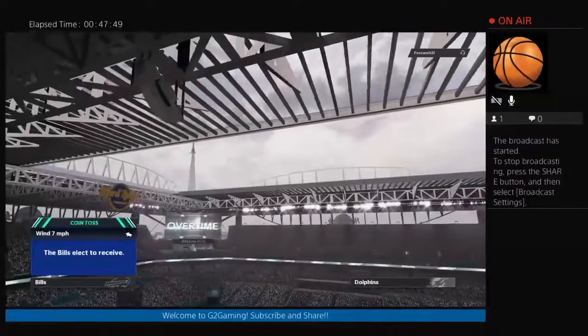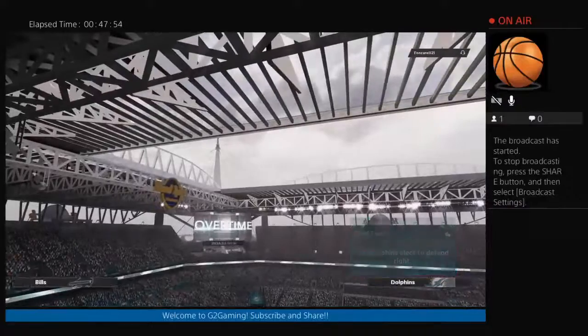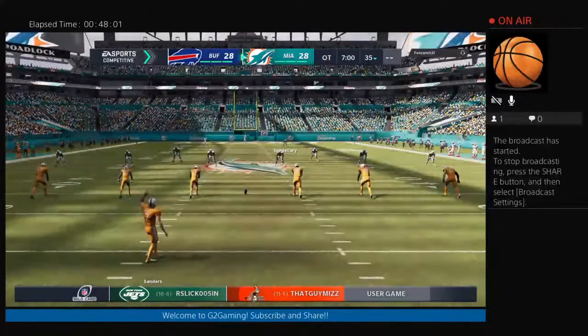If a defense scores, let's say the receiving team gets the ball, doesn't score, or they throw a pick six or fumble, gets picked up, the defense scores, game over. But here's the best part. In the regular season, only 1 period is played.